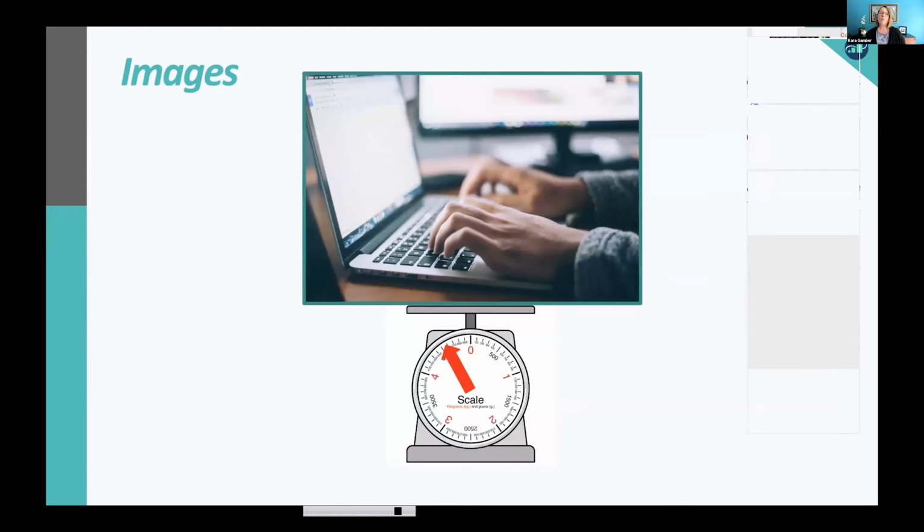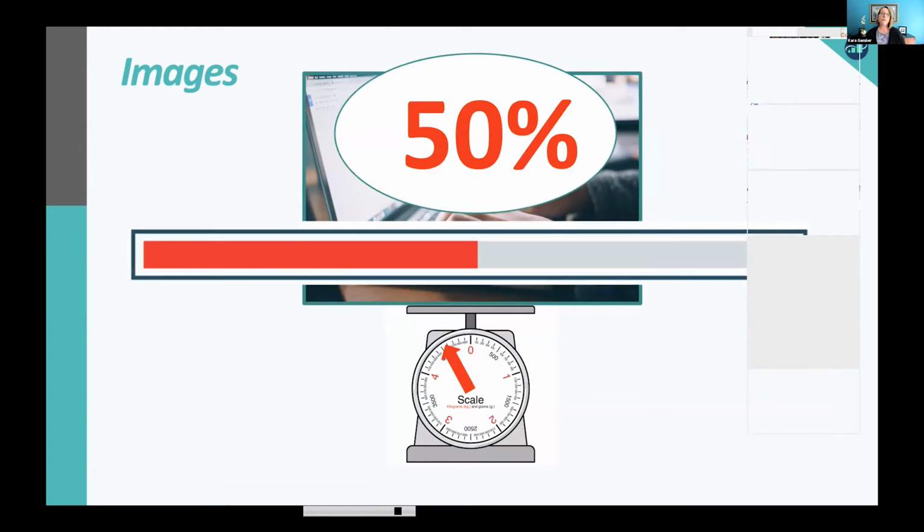One of the biggest culprits that adds weight to a website and affects your performance are images. Images can account for 50% of your website's loading time. So let's talk about what we can do to reduce that load and declutter some of those.